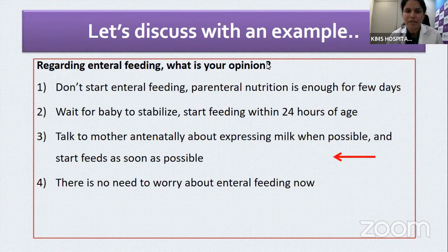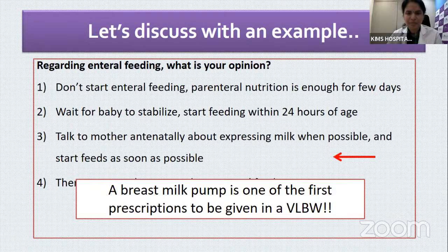the mother as early as possible about early expression of milk, antenatally itself. Particularly, this is one aspect that needs to be emphasized when we are doing antenatal counseling for an imminent preterm birth. And one of the first prescriptions that needs to be given to the mother would be a breast pump, or guiding her on appropriate techniques of manual expression, whatever is relevant to the setting.